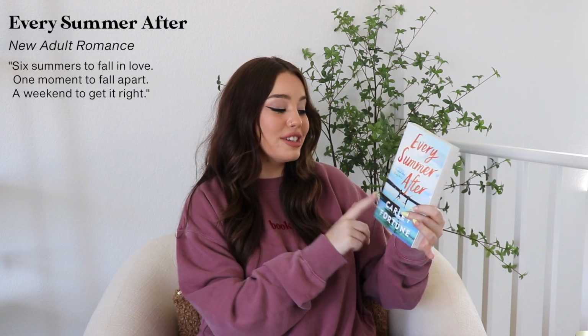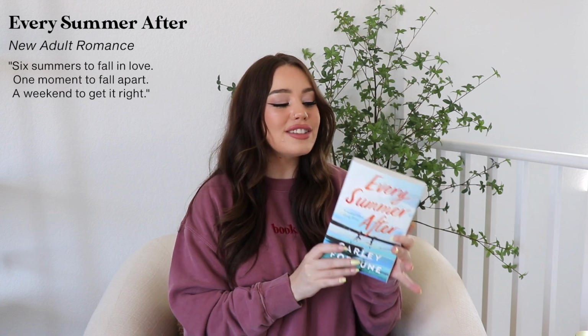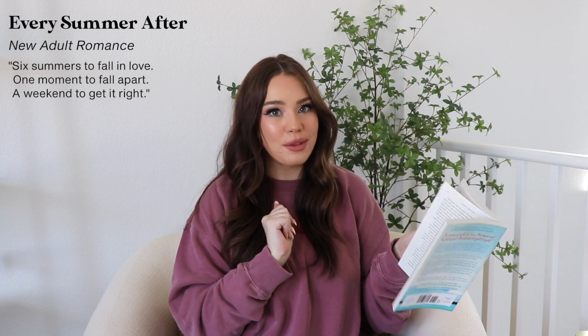Now getting into my summer book recommendations. If you decide to pick up any of these books this summer, I really hope that it is Every Summer After by Carly Fortune. I fell in love with this book, you guys. This was just such a sweet summer love story. It is the perfect book to toss in your beach bag.